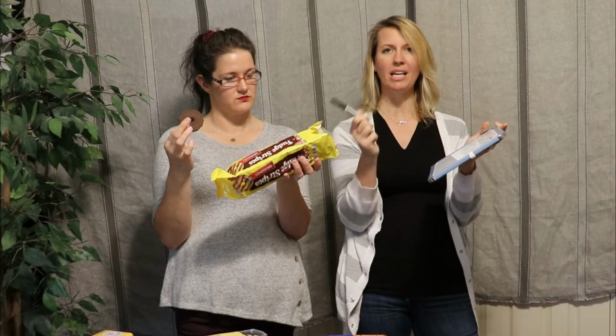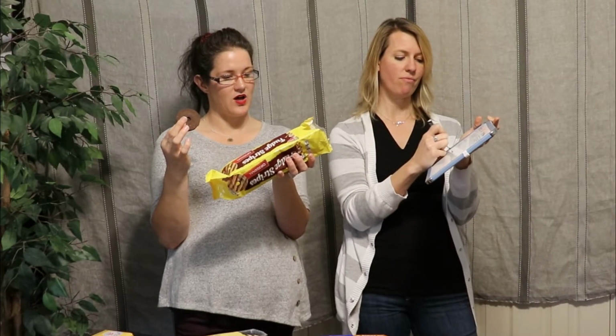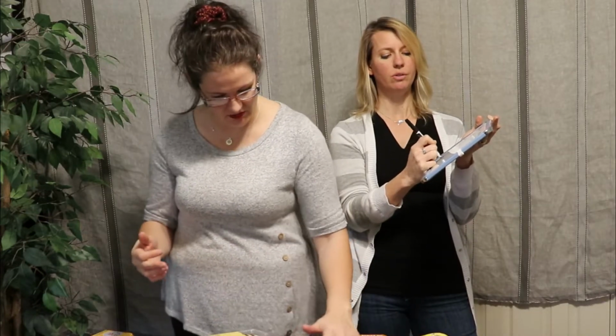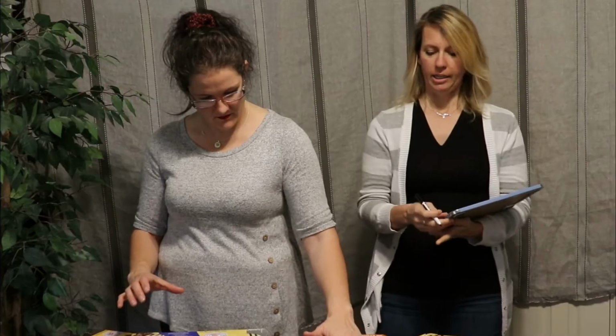Just the 2. Okay, 140 calories and 9 grams of sugar. How many are in the package for the serving? 12 servings per package. It's things like that sometimes you just don't think about. Oh, and let me tell you how much those cost. The cost on these is $2.70.